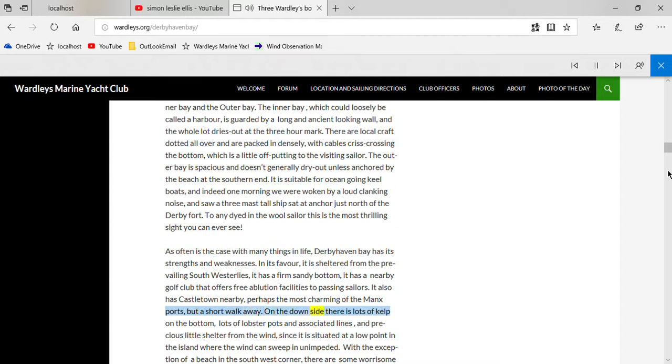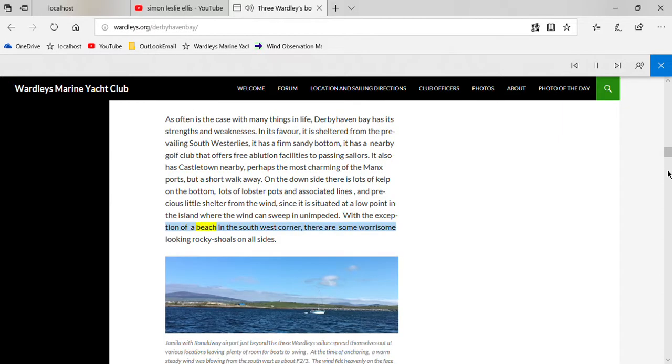On the downside there is lots of kelp on the bottom, lots of lobster pots and associated lines, and precious little shelter from the wind, since it is situated at a low point in the island where the wind can sweep in unimpeded. With the exception of a beach in the southwest corner, there are some worrisome-looking rocky shoals on all sides. With Ronaldsway Airport just beyond, the three waterless sailors spread themselves out at various locations, leaving plenty of room for boats to swing.